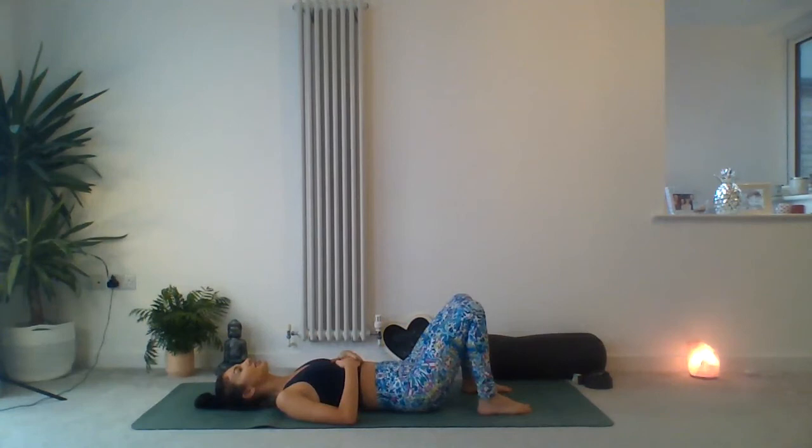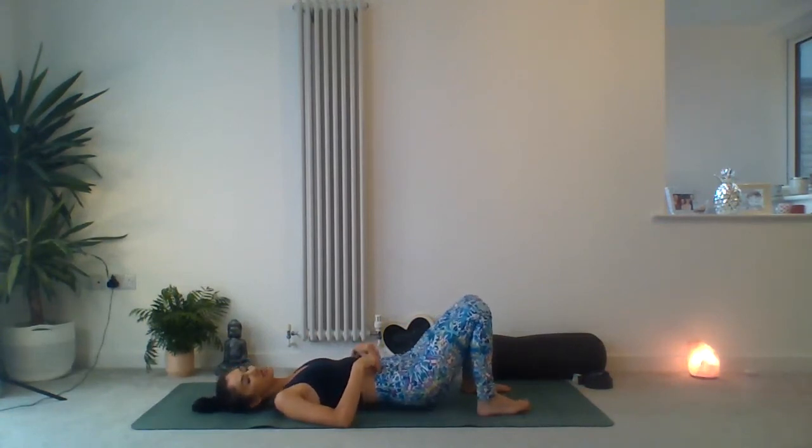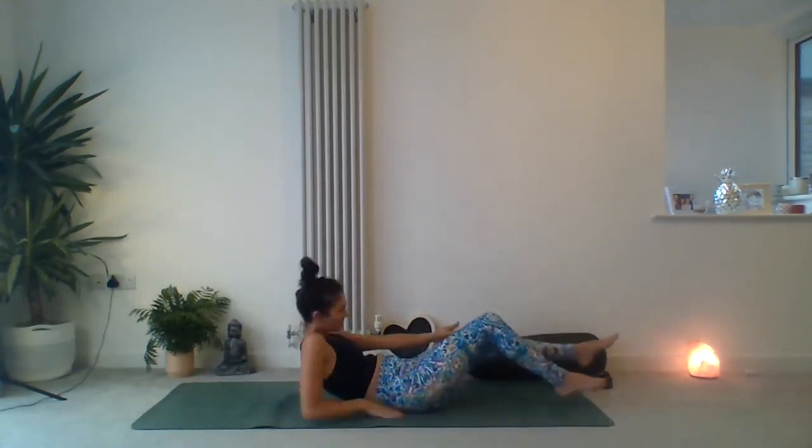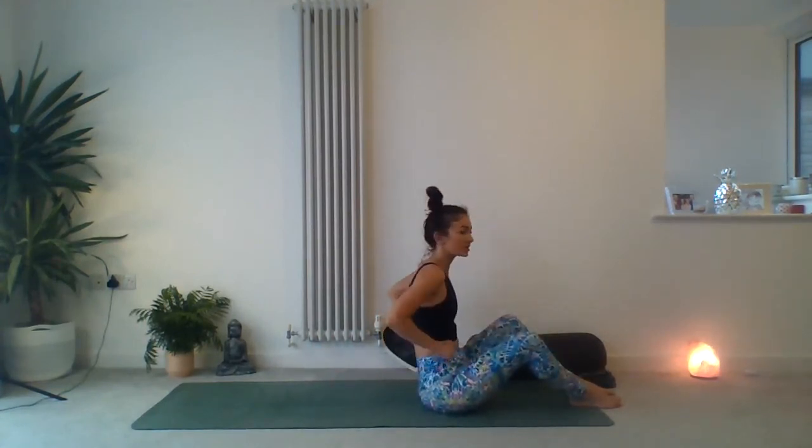And then we'll come into our counter pose. We'll come into Matsendrasana fish pose. But again, if this fish pose is not for you, then I suggest coming into a gentle heart opener here. So it could be that you're working with a bolster and you're popping that underneath the spine and the head and taking an opening here, or an alternative heart opener if that's something that you wish to take.